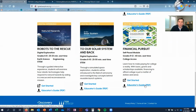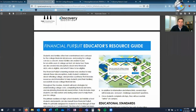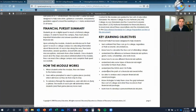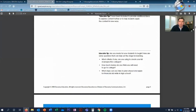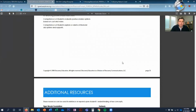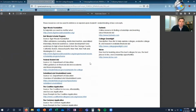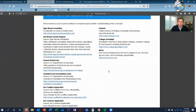And you'll notice here the Educator guide as well. It's a bit more comprehensive than what I showed you previously, and it will go step by step for you as an educator or a parent, or perhaps even a student, just what students can expect in the module. At the end, we also list additional resources they may find very helpful. So if it's resources to the various applications, the FAFSA, CSS profile, how to access scholarships, et cetera.